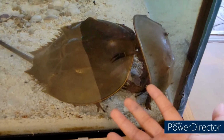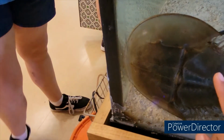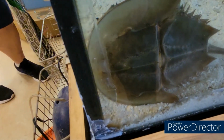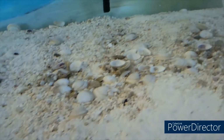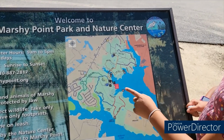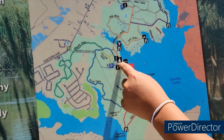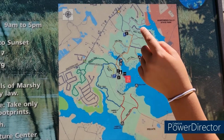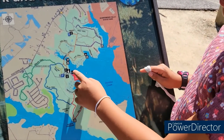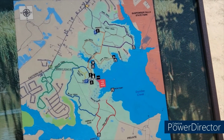Here's Maryland crabs. That's horseshoe crab. Oh, not Maryland crabs, horseshoe crabs. That's not for eating. Okay, so here we have a map. It says we are here, right here, and we are trying to reach the Dundee Creek. So, yeah, we can see a bit of it already.